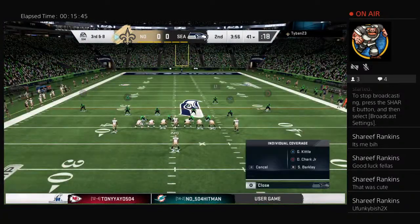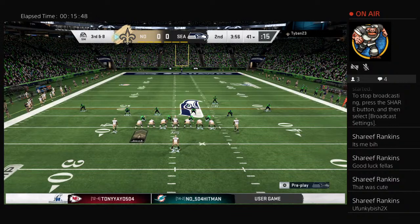So the failure to connect on 2nd down leaves him staring up here at a 3rd and 8.